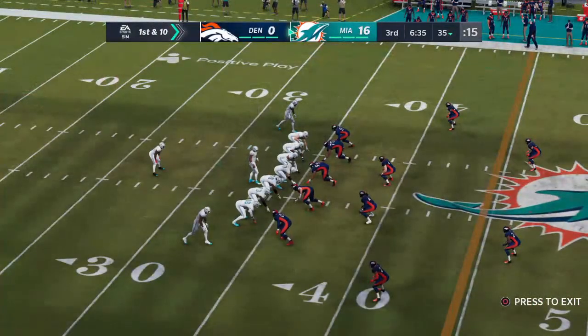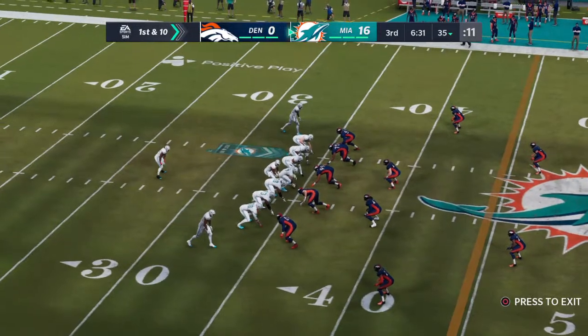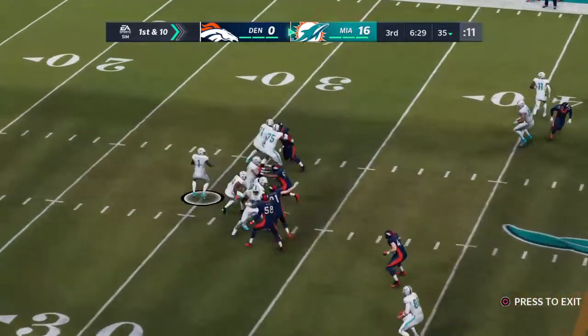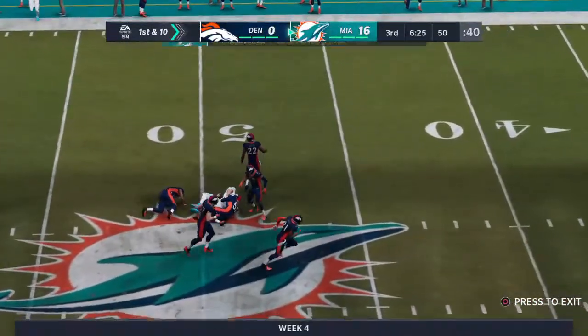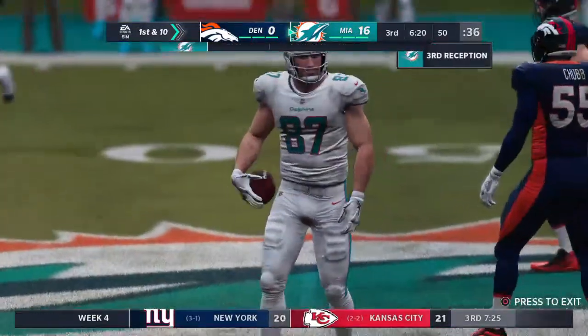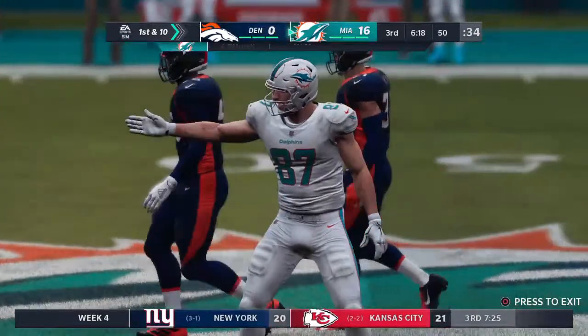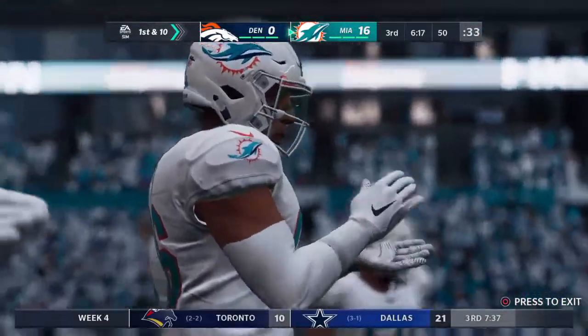Ball up to the 35 now as they come up on 1st and 10. Here's Tua. He gets this complete to Shaheen, the tight end. And he'll be stopped right at midfield. A good gain again. That's now 31 yards combined on those last 2 plays. 10 at the 50-yard line.